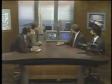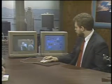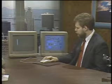A little delay there. Okay, some of the effects it can do. This is tumbling around the x-axis, tumbling around the y-axis. This is a zoom. These are typically effects that would be very expensive if you had to do them with broadcast quality material. These effects might cost $20,000 on up to $300,000 to do with traditional video equipment.